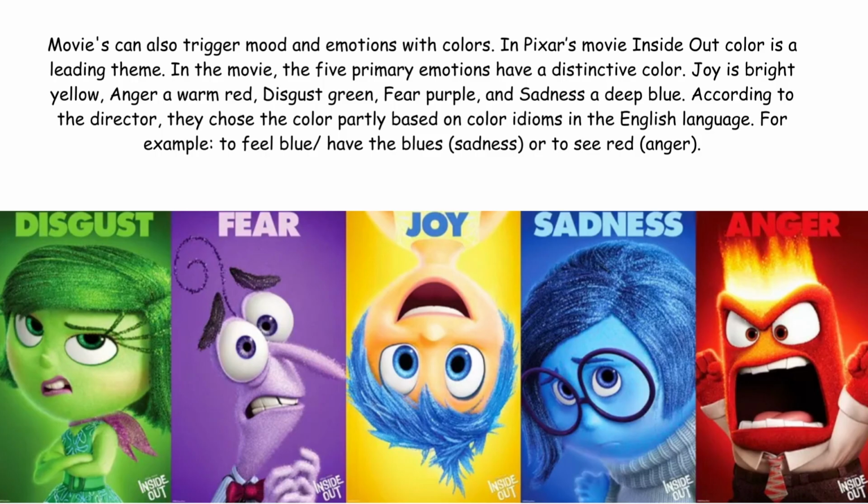A great example of how colors trigger mood and emotions is Pixar's movie Inside Out. Color is the leading theme. In the movie, the 5 primary emotions have a distinct color. Artists have discovered the power of color and studied what it does to the viewer for centuries.